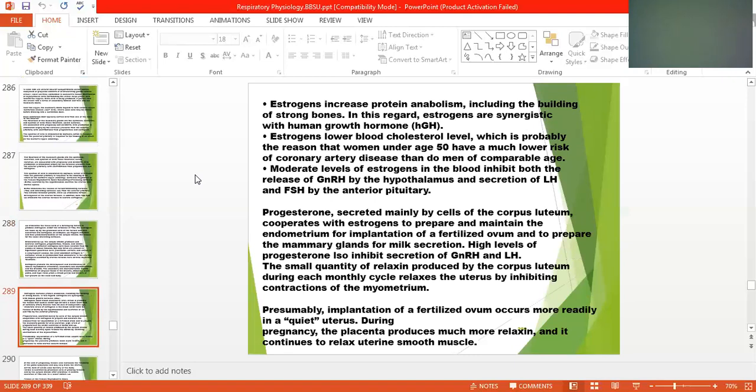Estrogen increases protein anabolism, increasing the building of strong bones. This is the reason that after menopause, when there is a deficiency of estrogen release, there are much higher chances of osteoporosis in females at the age of menopause. In this regard, estrogens are synergistic with the human growth hormone. Estrogen lowers blood cholesterol level, which is probably the reason that women under age 50 have a much lower risk of coronary artery disease than men of comparable age.